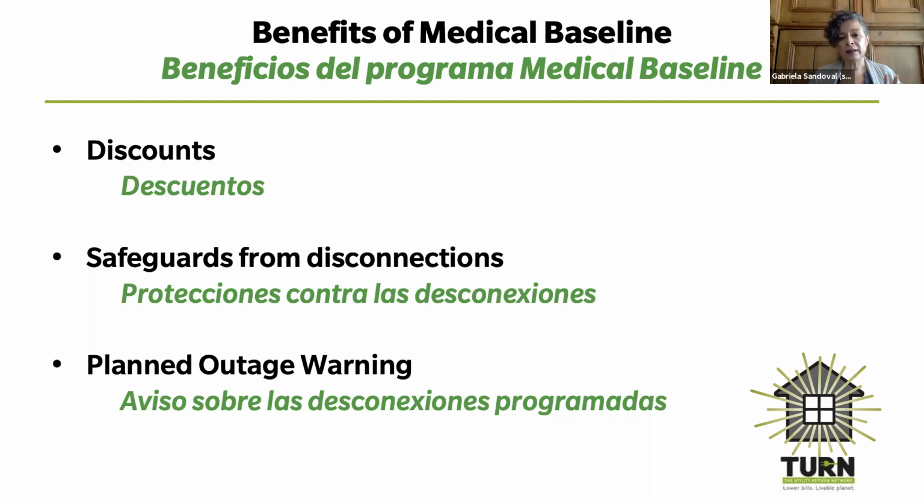Now, don't forget that if customers live in Southern California, they have to submit separate medical baseline applications to both Southern California Edison and Southern California Gas.